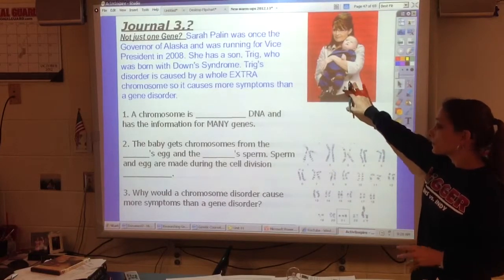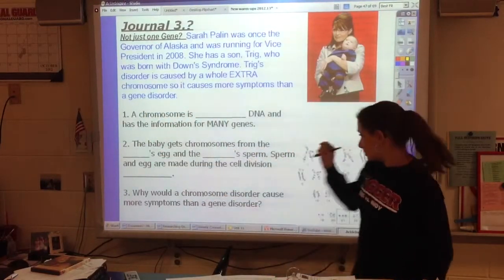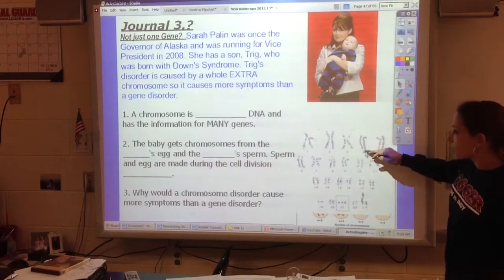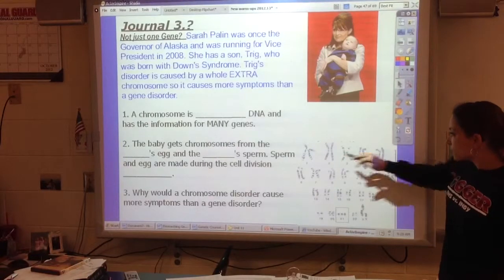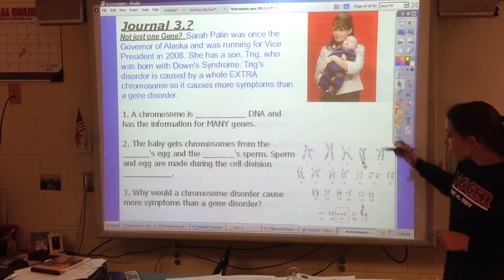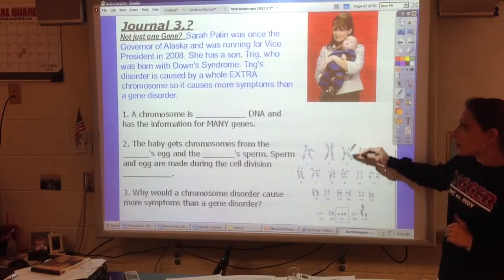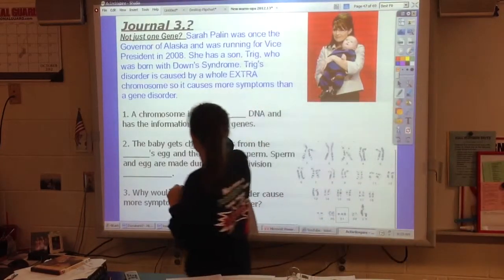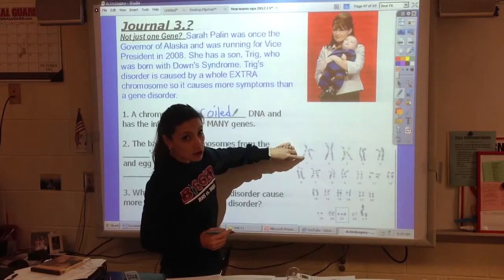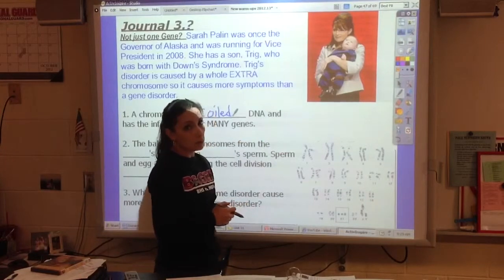And so this type of disorder is going to cause a lot more symptoms than just a gene disorder, where there's just one section that's wrong. This picture shows the different chromosomes. We should have 2 of each. Sometimes they're folded over, depending on how they're laying in your cell. But we should have 46. A single chromosome is all coiled DNA, and you can see it in these little banding patterns. A chromosome has many genes on a single chromosome.